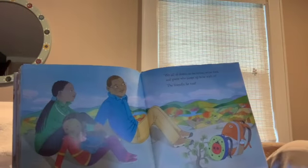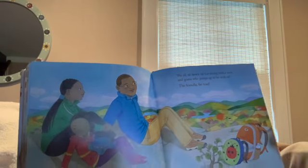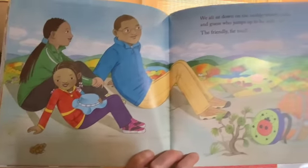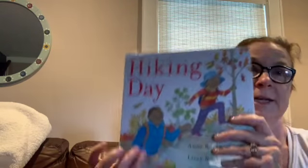We all sit down on the sunny, warm rock, and guess who jumps up to be with us? The friendly fat toad. There he is. Good to take a little break and enjoy the view. And that is the end of hiking day.